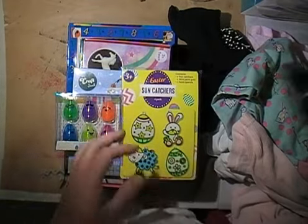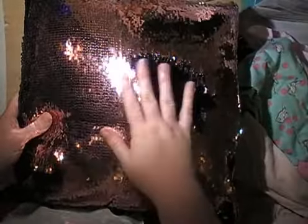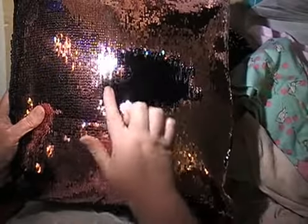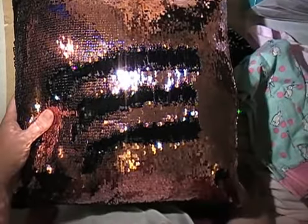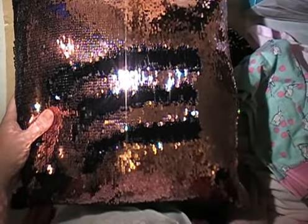First thing I got her was one of these cushions. Now, she's been admiring these cushions, it's very shiny. If you play with the sequins, you can move them and they move a different way. And funny story, we were in Spotlight the other day. She saw a little notebook with the sequins on it, and I said, oh, we'll get it after Easter, honey. Oh, I really want it, Mum. Alexis, we'll wait till after Easter. Mum, why do we have to wait till after Easter?